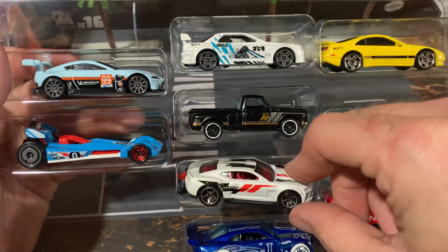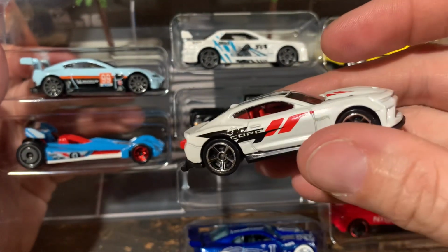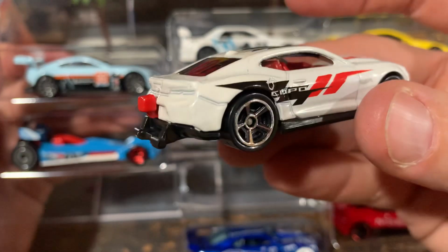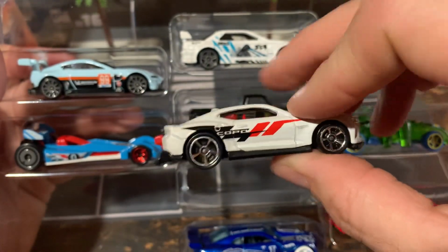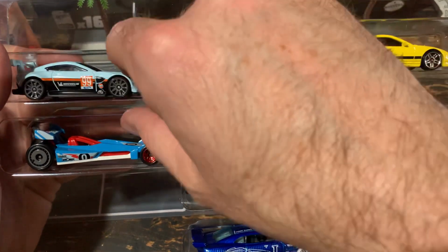Also have this, I'm assuming this is a mainline. I've not seen this anywhere as being an exclusive. But this Copo Camaro, I believe it's an '18 Camaro, I thought they did a really nice job again with the color selection on this. Really clean looking casting. I think if you're a Camaro fan, you're really going to be interested in picking this one up.